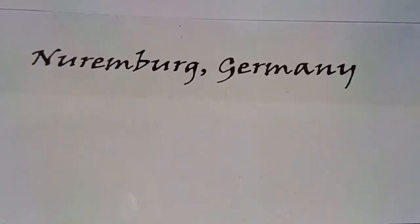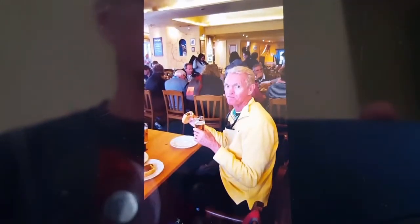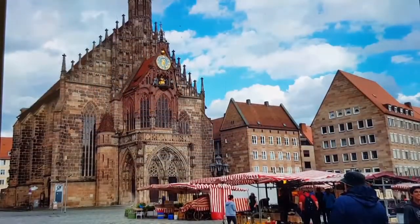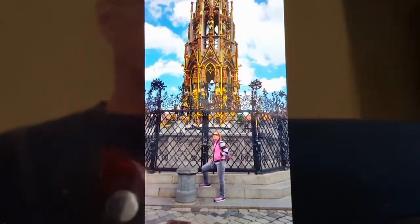Austria, scene of the Nazi takeover. We decided to do a taste of Nuremberg instead of the World War II. We walked the walled medieval city and tasted bratwurst in a pub. Don drank some beer. This is downtown center in the ancient city where the Women's Church is. That's the Women's Church.